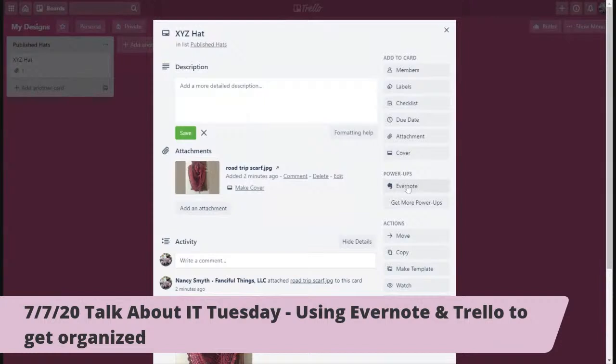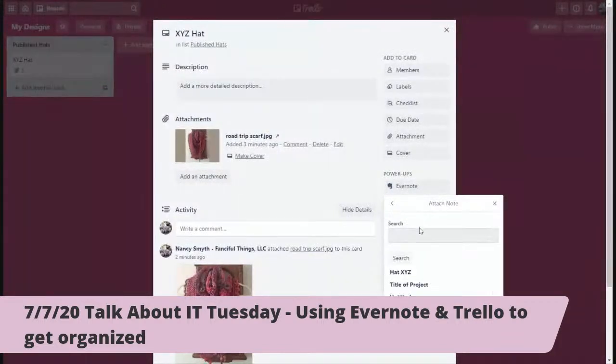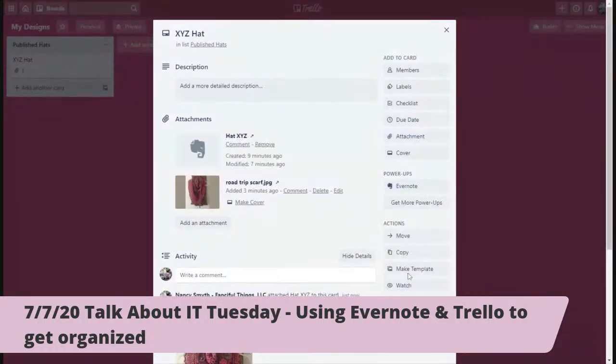So here we are. So now I want to go and grab that pattern draft. So I click my Evernote power up. I tell it I want to attach the note, and I want to choose my hat XYZ. So now you've just linked that.